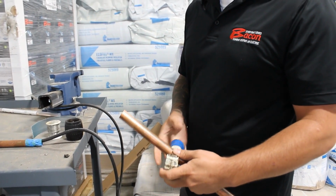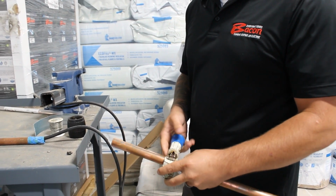To answer your question, copper's been around a lot longer, so some people who have been in the game a while, or builders who have been building for a really long time, prefer that, just because it's the old faithful of the industry. And commercial especially, they're still using copper quite a bit.